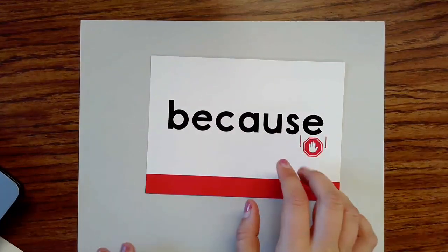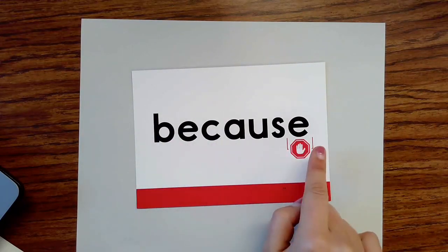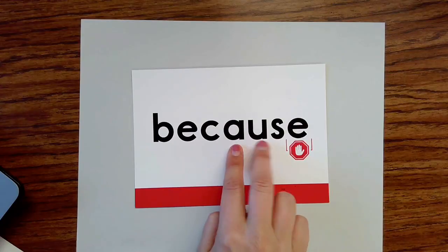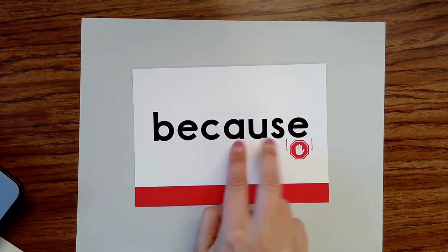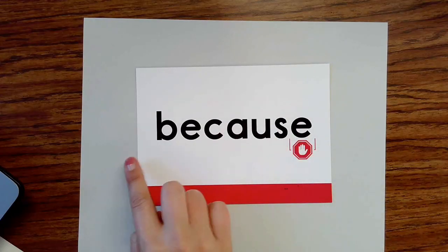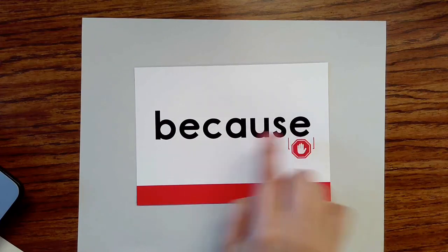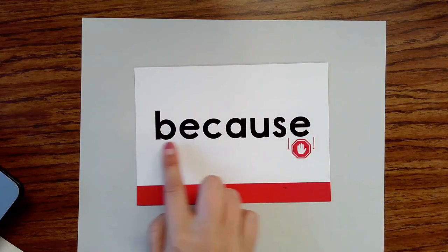Because. Let's practice this big word. We can do it. Remember, the E makes no sound. Ready? Let's read because. Sound because. B, E, K, us. Because. Your turn. Spell because. B, E, C, A, U, S, E. Because. Your turn. Read because 2 times. Because, because.